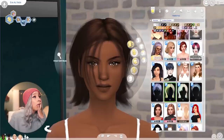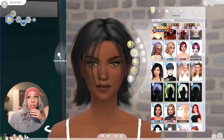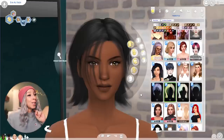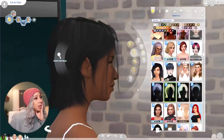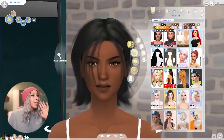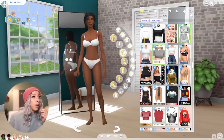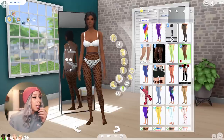This is so pretty. I don't know why, but lately I've been really into putting my girls in shorter haircuts, buzz cuts, bobs. I just think they're so pretty. And this one though, look at that CC quality. I'm obsessed. I think we might have to go with this one. And I love that the hair is in her face. All right, let's find her an outfit now. So the original creator of this Sim had her in fishnets, so we can keep that going.